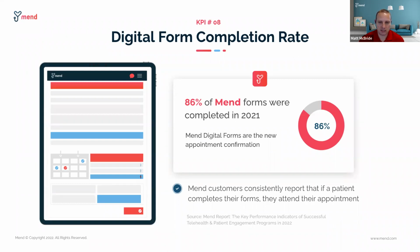So again, we make it really easy. And I think that where digital forms are ultimately moving towards is that they're sort of becoming the new appointment confirmation. You get your forms out to folks, and they can be sent out automatically from Mend with an integration. Most of them are being completed within an hour. That person has started to invest time in that appointment. And our customers consistently say that, when somebody completes their forms, they attend the appointment.